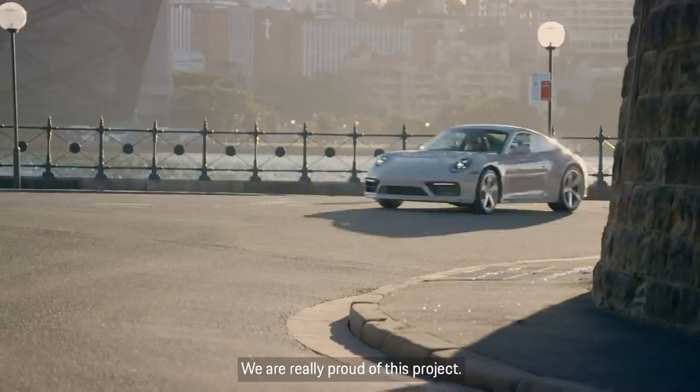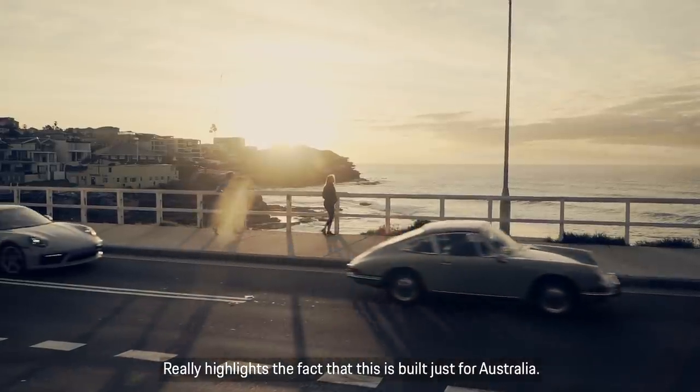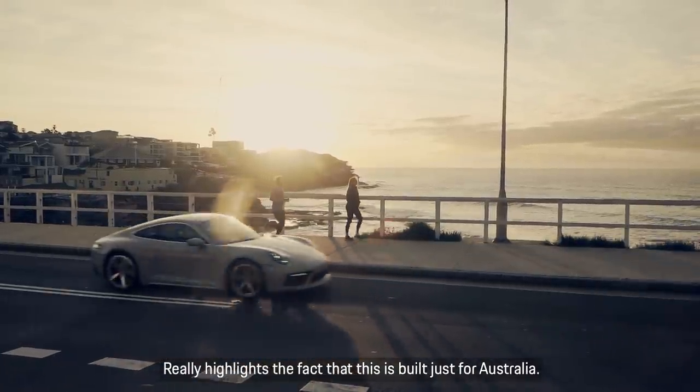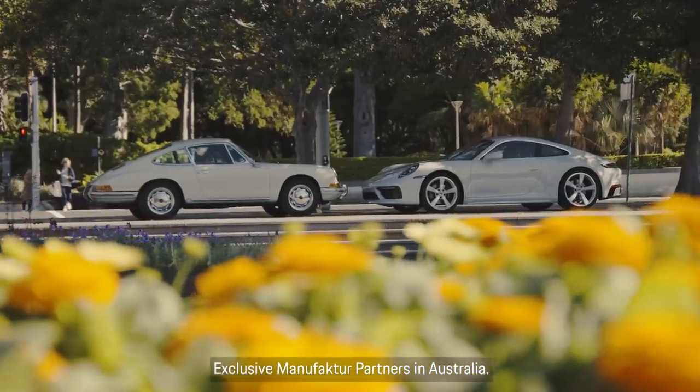We are really proud of this project. It's something that we've been working on for a long time. Really highlights the fact that this is built just for Australia. Porsche Centre Melbourne and Porsche Centre Sydney South are the only two exclusive manufacturer partners in Australia.